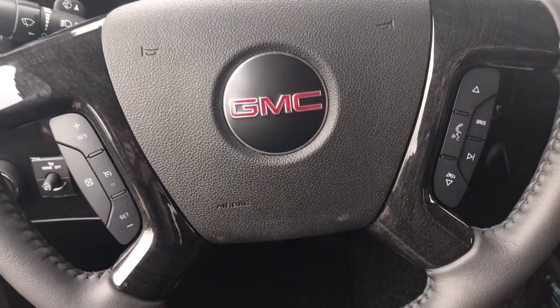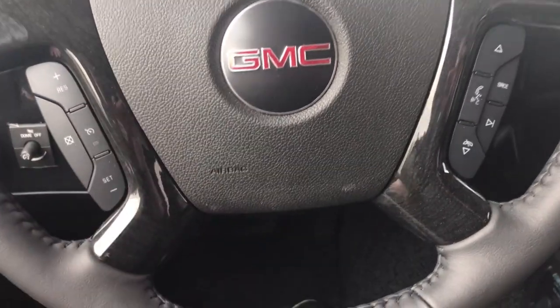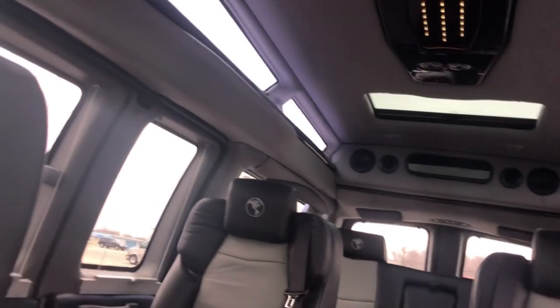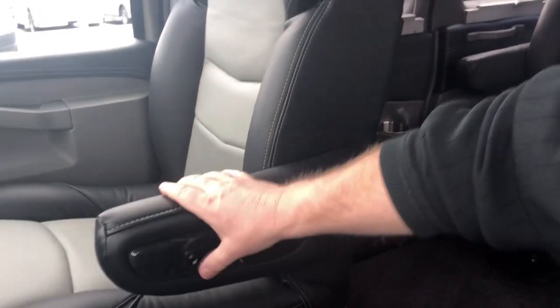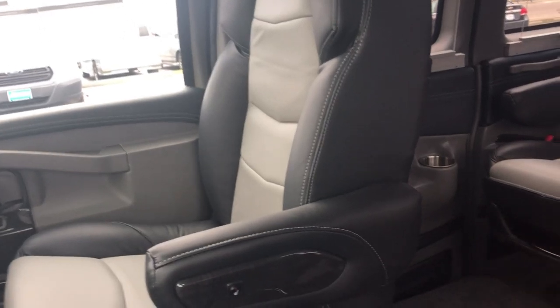All your radio controls here on the steering wheel, also your cruise control here on the steering wheel, your OnStar and everything's down here. Front rear heat and air, there's all your switches for that. Really nice package, power windows, power driver passenger seats. You've also got the heat on this. Like I said, really nice package.